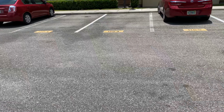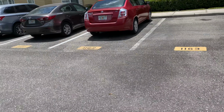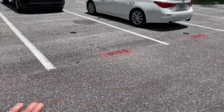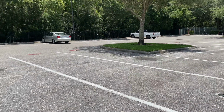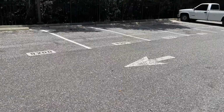You can see, like I stated before, they have assigned parking. All of the yellow is for your first car that comes with your unit. And then the red is for your second and third vehicles if you have multiple cars. And then they have white in the very back. Let's walk back there so I can show y'all better. That's for visitors.